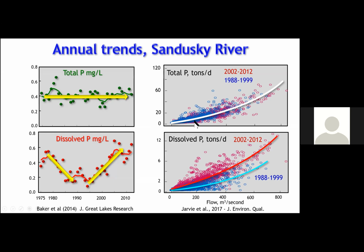Helen Jarvie did some analysis of the data that Pete Richards and David Baker had collected. And you can see here, this is the tons per day of nutrients flowing into the lake. It followed a pretty good relationship here. The red are from 2002 to 2012. The blues are the earlier decade prior to that. When you look at dissolved phosphorus, these same points tended to spread apart a little bit, and you've got this different trend occurring. So something happened around 2002, where there was a shift to more transport as dissolved phosphorus, which caused this uptick in eutrophication of Lake Erie, which we're seeing to the current day.